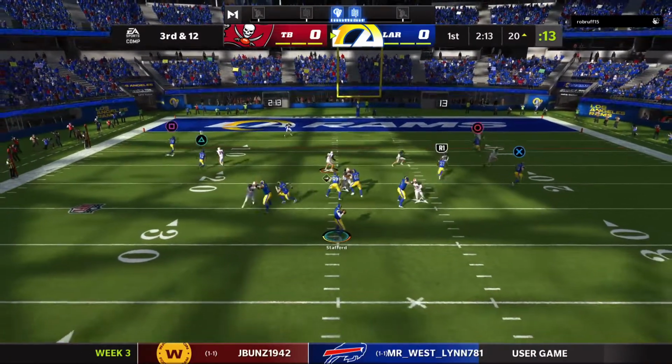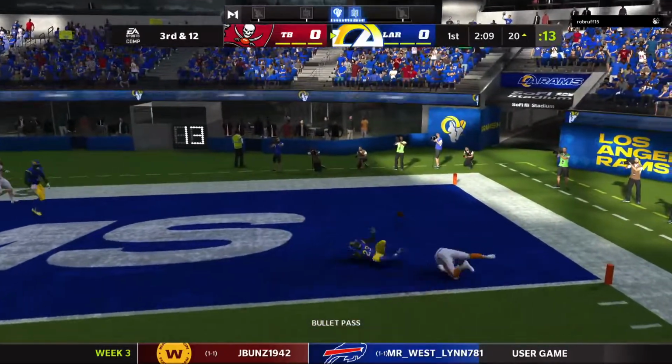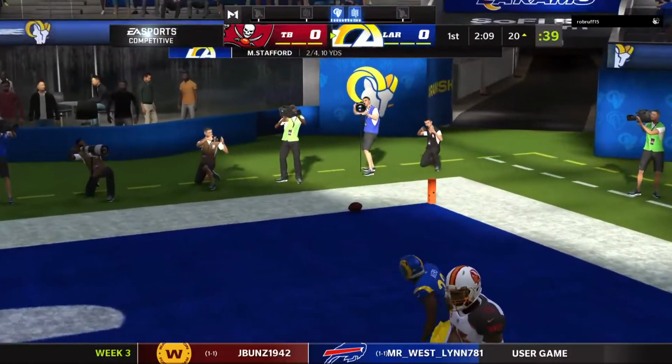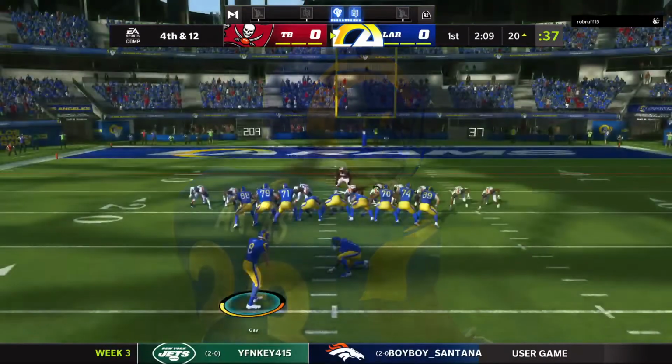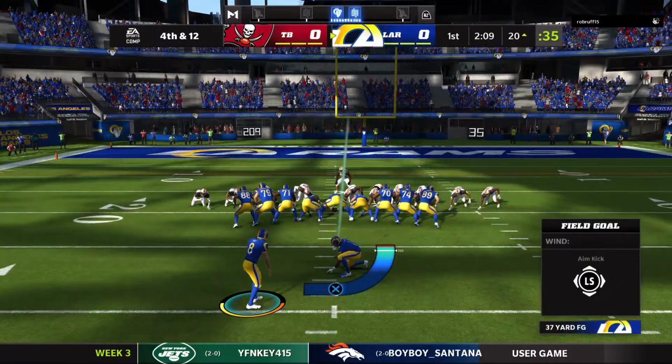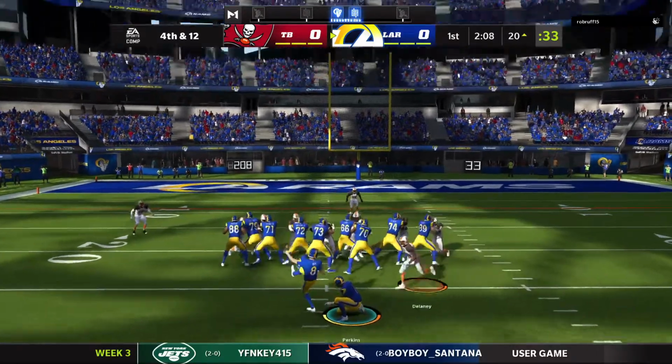A shotgun snap for Stafford. Toward the end zone, but that's going to wind up incomplete. They certainly had good starting field position on that drive, but couldn't do anything with it after 3 plays. Have to admit that that's a disappointing end to excellent field position.